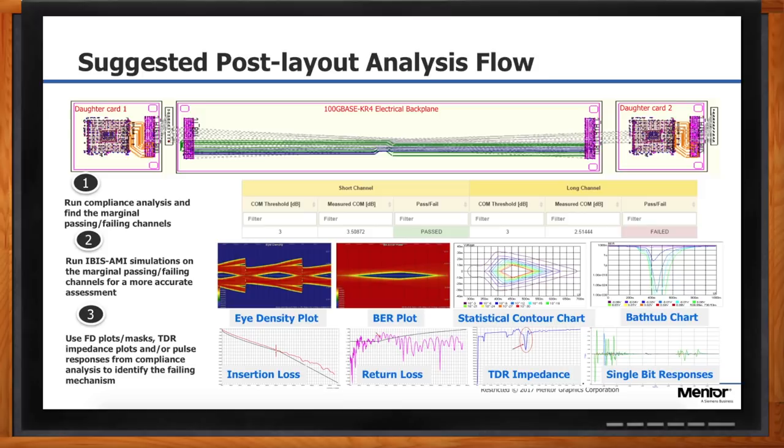And then, do I need to simulate all of the different pairs in my design using IBIS AMI models? As we already discussed, IBIS AMI simulations can be very slow, especially if the transmitter and receiver models are not adaptive. On very large designs, this may not be possible or can be a very slow process.